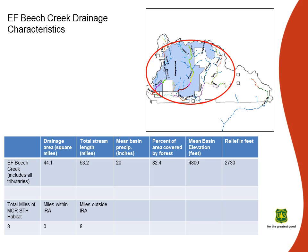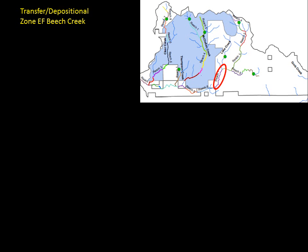The red circle on the map indicates the entire drainage area of the East Fork of Beech Creek. East Fork Beech Creek consists of all the previous drainage tributaries discussed and has a mean basin elevation of 4,800 feet, which is lower in elevation than most of the tributaries. 80% of the drainage is forested and contains 8 miles of steelhead critical habitat, with more than half becoming dry by mid-August.